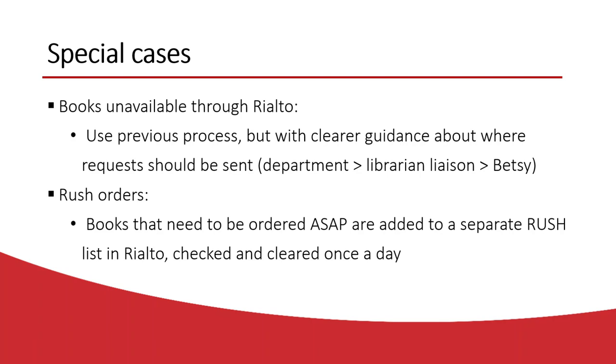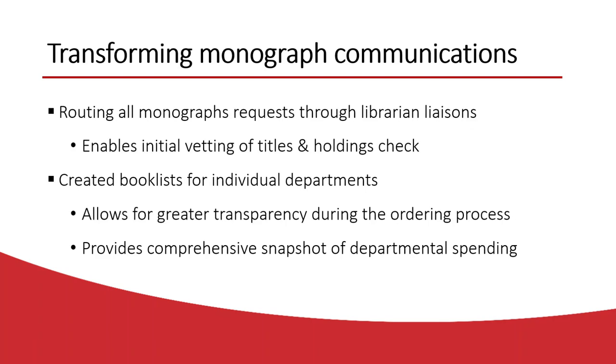For rush orders, we've created a separate list in Rialto that is checked and cleared once a day. Transforming monograph communications by routing all monograph requests through librarian liaisons gives the departments a consistent point of contact within the library for all their ordering needs. However, we also created another layer of potential miscommunication between me and departments.